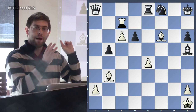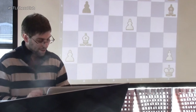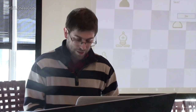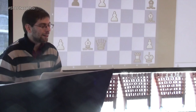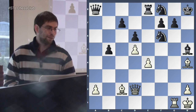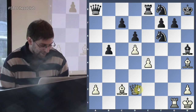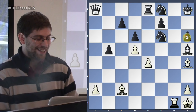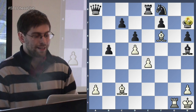So, remember this position because this will be useful for the last study. So let's now move on to study number two, which is a little different. Therefore, the solution will change a little bit. Queen h6. How did you find queen h6? I don't even know. G takes h6. Bishop takes f6. King h7.